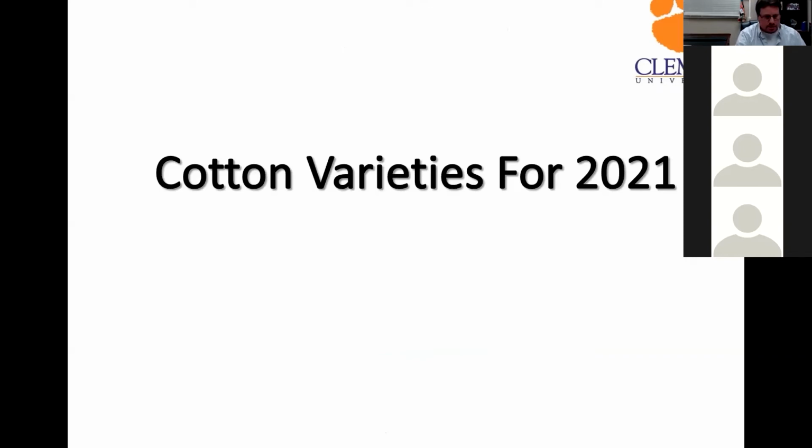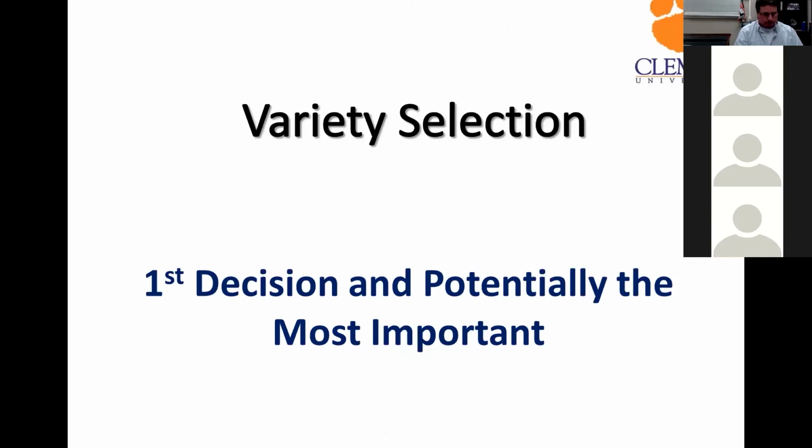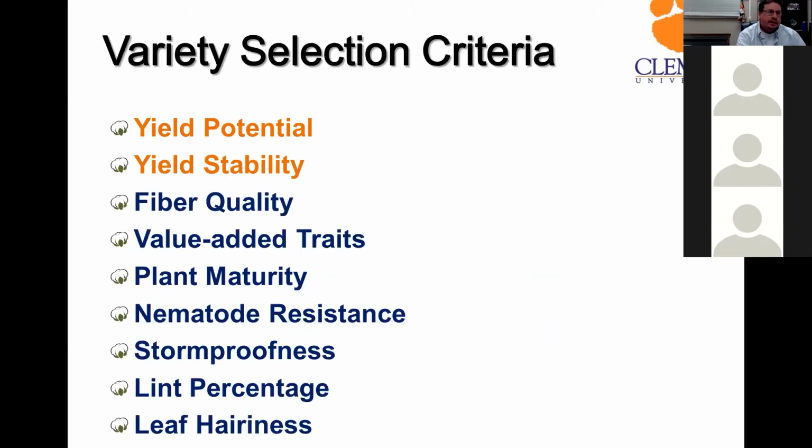Now let's switch gears a little bit and talk about some of these new varieties. It's probably the most important decision that you are going to make in managing your crop. The variety you select sets your genetic potential, your yield potential and your fiber quality potential. So if you do a bad job of selecting your variety, you've already lowered that bar a little bit. If you select high yielding, high quality varieties, then anything that you do with your management after that only pulls down from that. But it is very important.